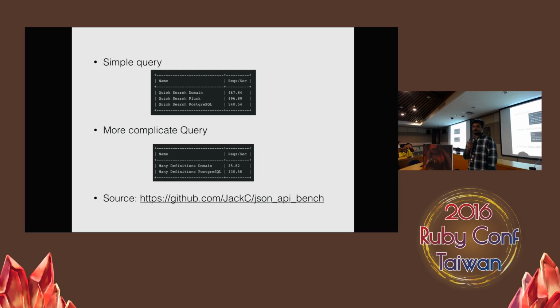It's because, to put it simply, PostgreSQL is using more assembly or machine code to do all this, whereas in Ruby we are using dynamic interpreters. Of course, there are libraries in Ruby that use C bindings to create JSON, which will also be faster, but not as fast. I don't have any benchmarks for those yet, but if you want to see the code that created all these benchmarks, you have the URL there.